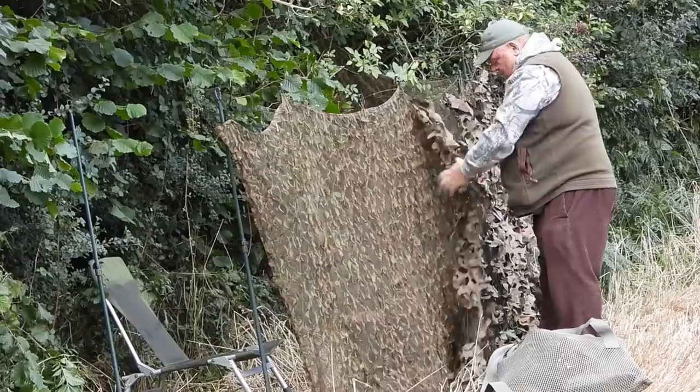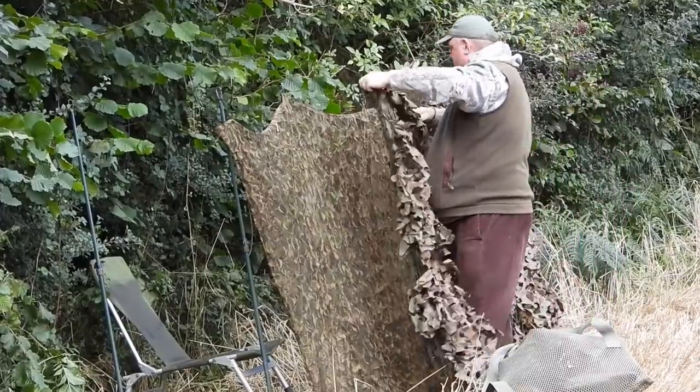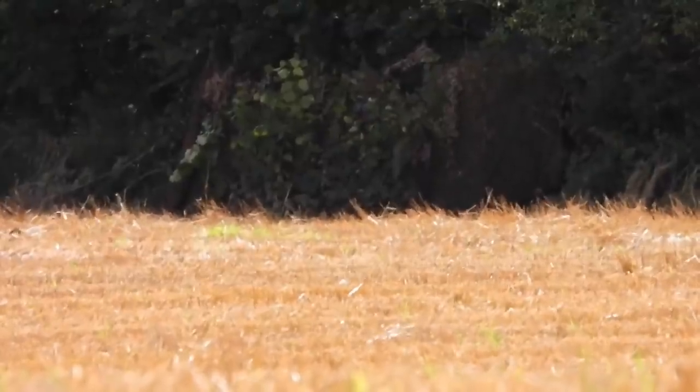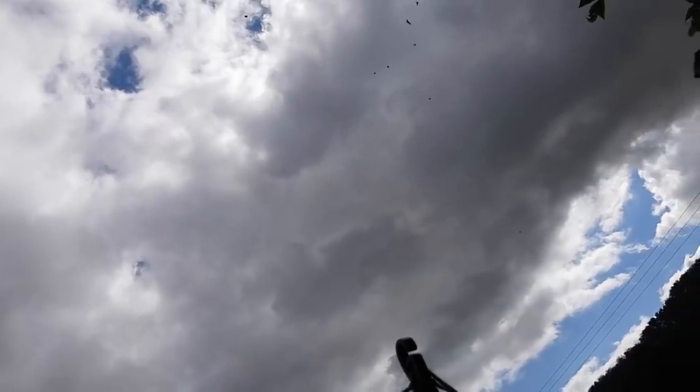With all the rain that we've had, this field a week ago was flat on the ground and they were really hammering it. We're in the hide for an 11 a.m. start, expecting the bulk of the birds in the afternoon. We get the main lot come in the morning.